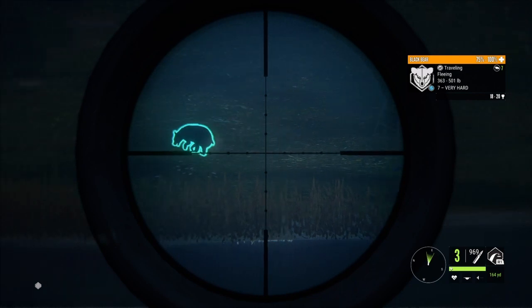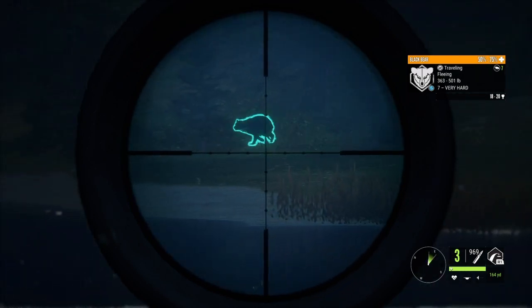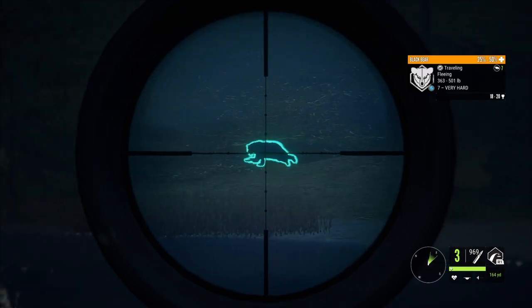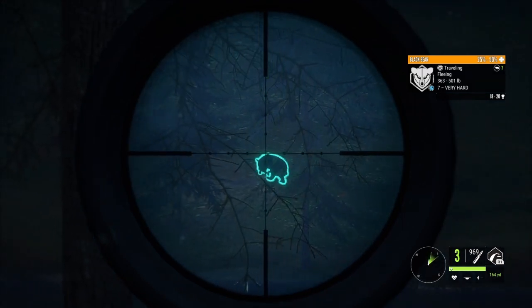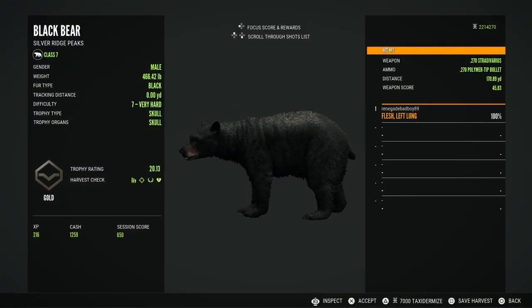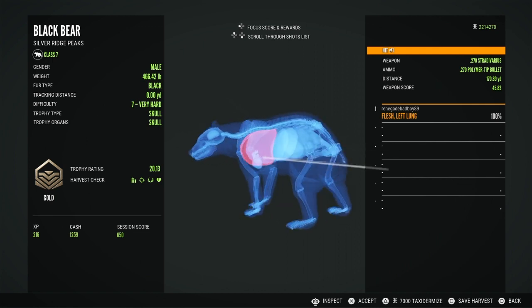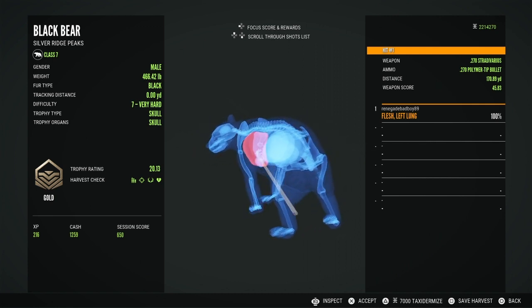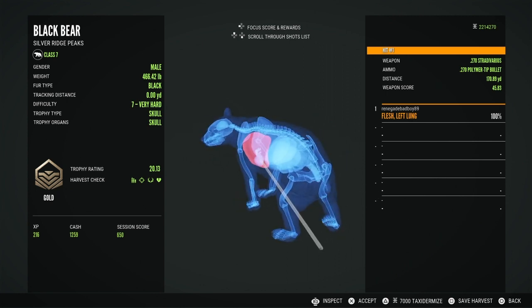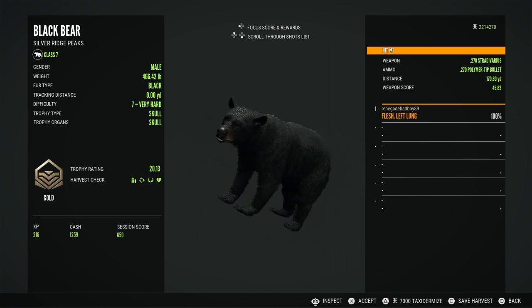I was going for the heart, and I'm going to say that's not a heart. His health is dropping though. He's definitely going down. And here he is. So 170 yards. Okay, I thought he was actually facing me. I guess that would explain not getting the heart, but got a left lung. Black fur type.